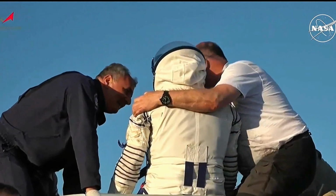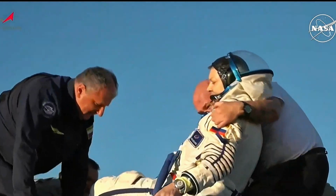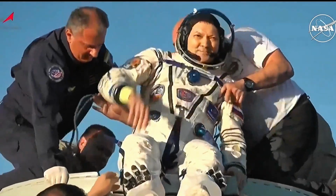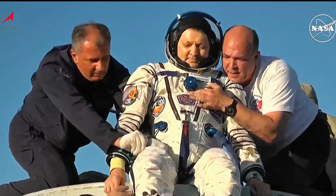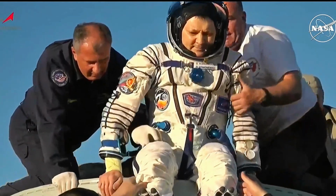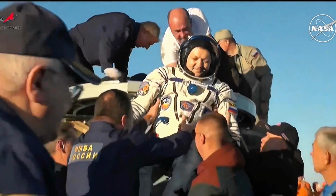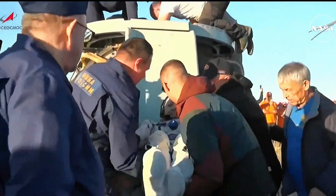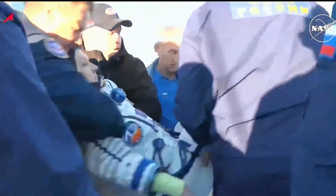And the first crew member, likely Oleg Kononenko, the Soyuz commander, being helped out of the center seat. And there he is. 374 days in space on this flight, waving to the crowd. 1,111 days in space on his 5 space flights. He's now coming down the slide, and then he'll be moved into his chair right in front of the capsule, where he'll be checked out by some of his Roscosmos medical personnel and others. And then it looks like they're already working to get the next crew member out.